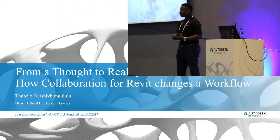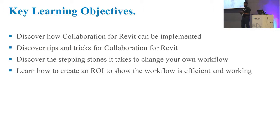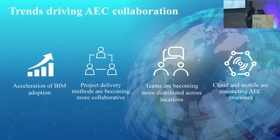And in this presentation, I'm just going to show you how you can all collaborate in one platform, right? And currently, the trend that's driving AEC collaboration is acceleration of BIM adoption. We've seen a lot of professionals adopting BIM, right, from within their own institute, right? Another trend that's also driving this adoption of collaboration is project delivery methods that are changing from internally in the institutes or in your companies, right? A lot of you guys are adopting Revit or other means of accessing BIM information, right? And teams are becoming more distributed across locations.